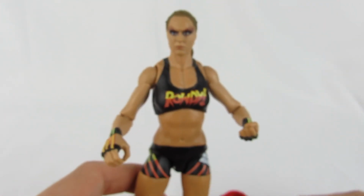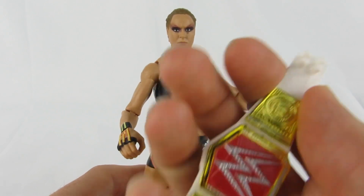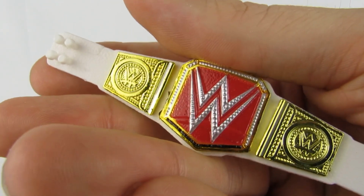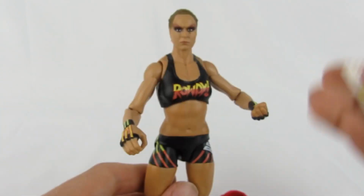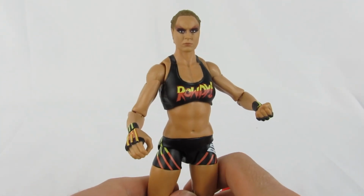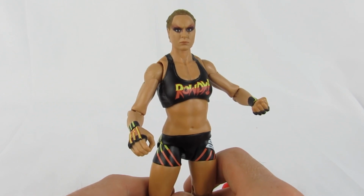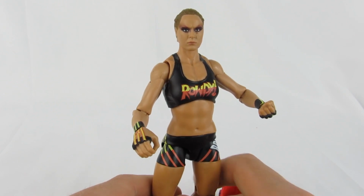Now, the coolest thing is that this figure comes with the Raw Women's Championship, which is perfect considering that's what she won that night, so how fitting. Now, this is an excellent Elite, and if you somehow are unable to get the Ultimate, this one's a fine choice, and should be on store shelves as this video is released.